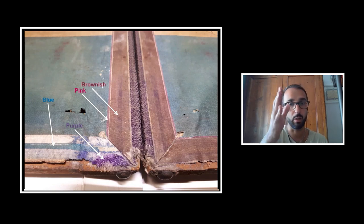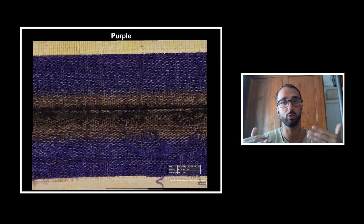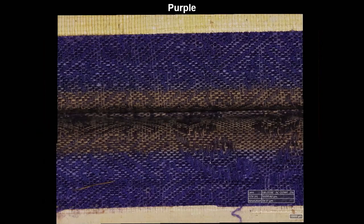You can see how purple that part is. And then there are some brown elements, a little pink stripe, and then a blue border that is in the bottom part of the painting. So starting with the purple, this is a nice image obtained by digital microscopy that was taken once the brown stripe covering the purple damask was removed. So here it shows even better the level of discoloration that this purple dye had undergone.